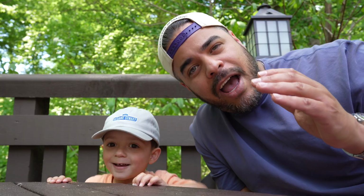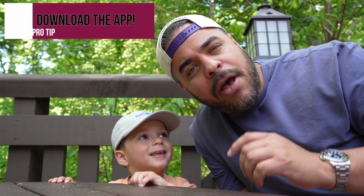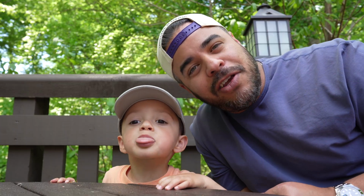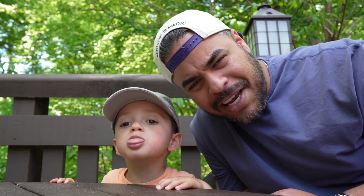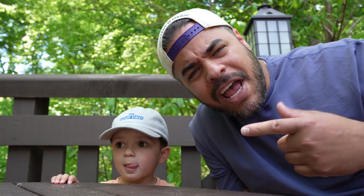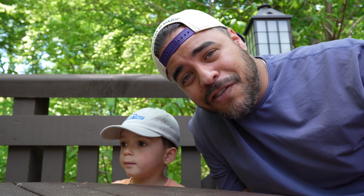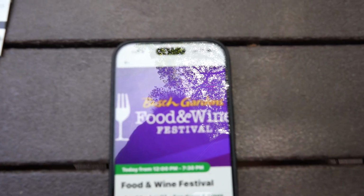There's a couple things that I always suggest, like downloading the app. But a couple other things that you could do to maximize your experience of this amazing event. There's food, there's performers, and different things going on around the park. So we're already inside the park. Let's have some fun. And we take a quick seat so we could tell you a little bit more about this amazing event.